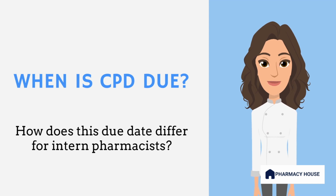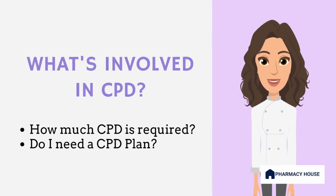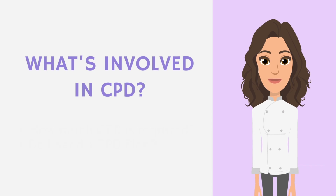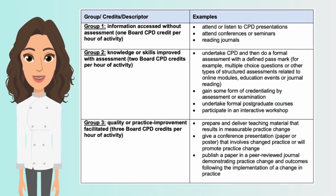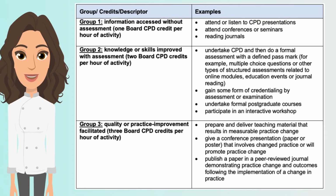Every pharmacist, including an intern pharmacist, must maintain 40 CPD credits in each CPD period. Additionally, it is required that they create a CPD plan to identify and engage in activities that meet their professional development needs. This plan should cover a variety of activities related to their role or practice. Finally, a post-activity reflection to evaluate practice change or outcomes resulting from the activity should be included. Out of the 40 CPD credits required to fulfill the board's annual CPD requirements, a minimum of 20 CPD credits must originate from Group 2 and/or Group 3 activities.